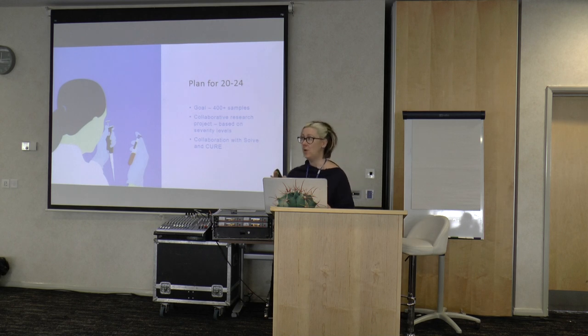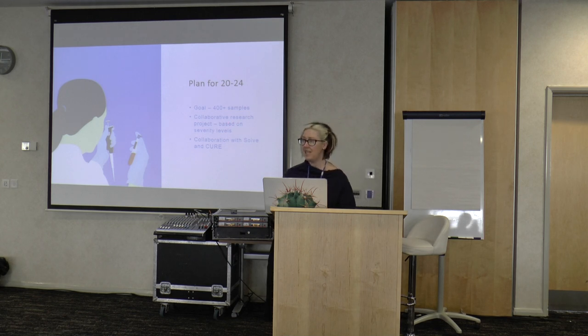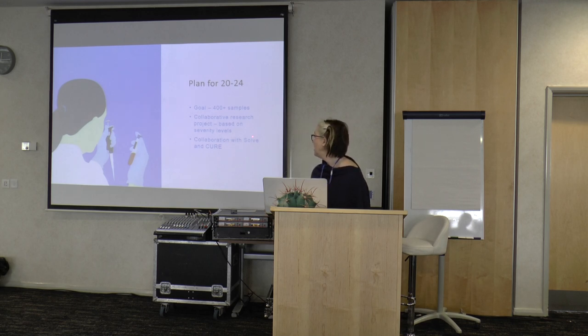The funding for the Mason Foundation ME/CFS Australian Biobank covers setting it up, the logistics and how it's structured, but we also have a hypothesis-driven research element, the collaborative research project. It's based on severity levels, but that's not really my bit to talk about. That's our collaborating partners. Our goal is to get 400 samples banked in the next 5 years. We're collaborating with Solve ME/CFS patient organization in America, and with Cure ME, and that's just on our side of the project, that dull bit in the middle. I don't think it's the dull, I think it's the good bit. Let's rebrand it as the good bit, Christian.